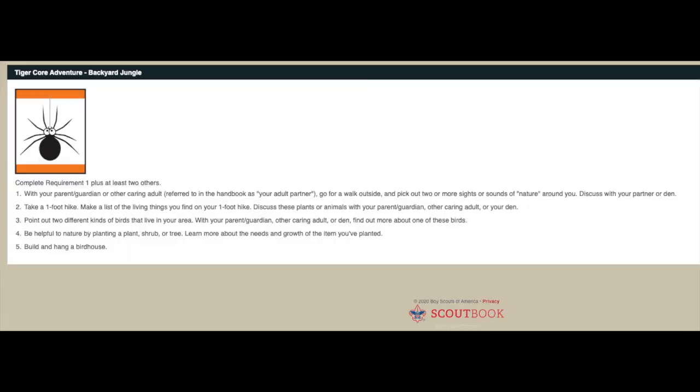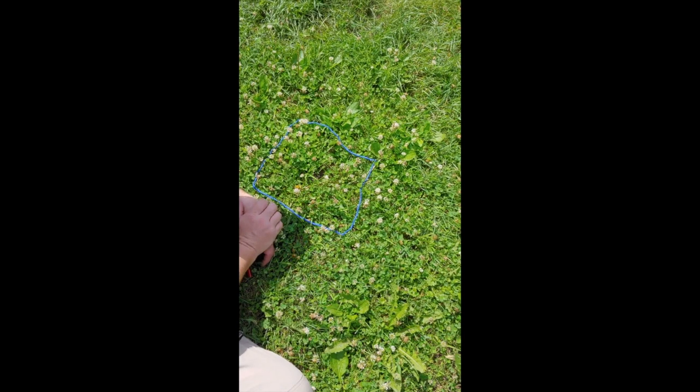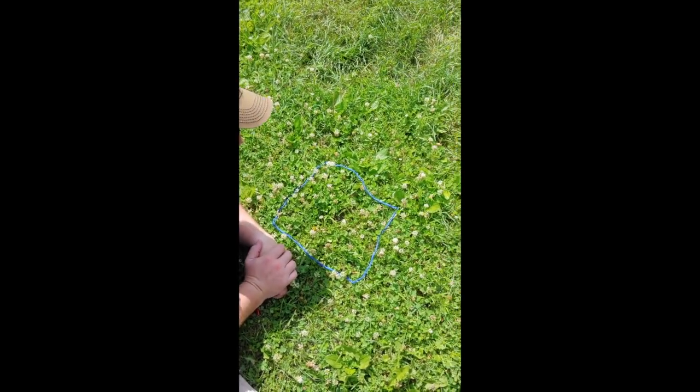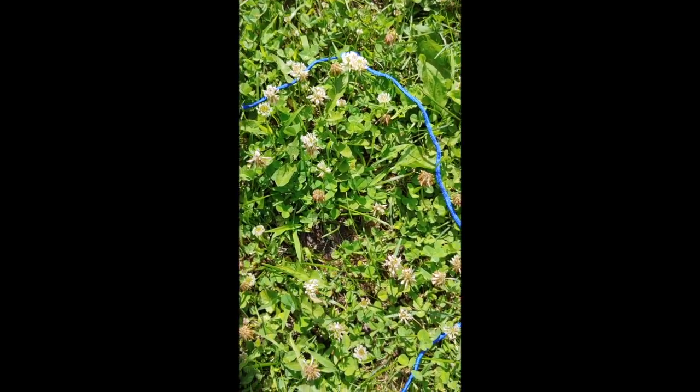All right, for our next requirement, we're going to take a 1-foot hike, is what it's called. I have a piece of parachute cord here that I cut to be 4 feet long. You put that out into a square, and we have 1 square foot here. We're going to describe what we can see. You really get down and look; it's always interesting the kind of stuff you can see when you get way down in here. I have my little magnifying glass here that's in with your program materials.